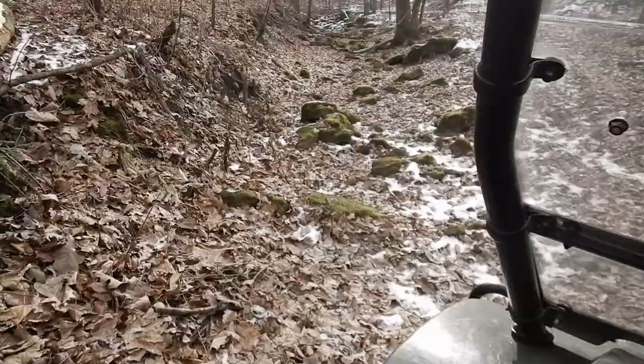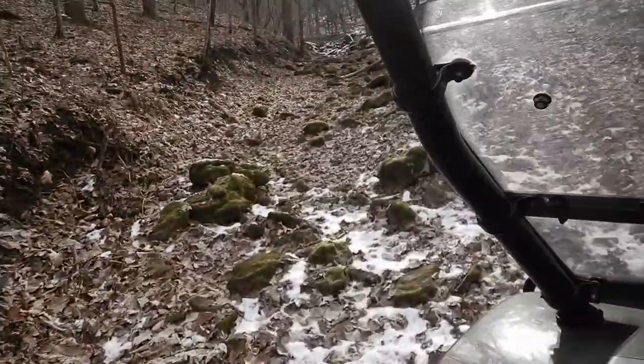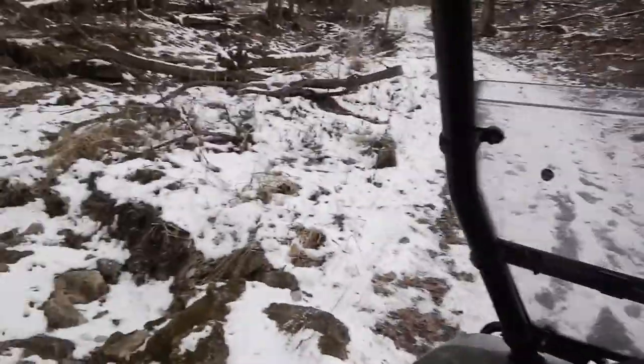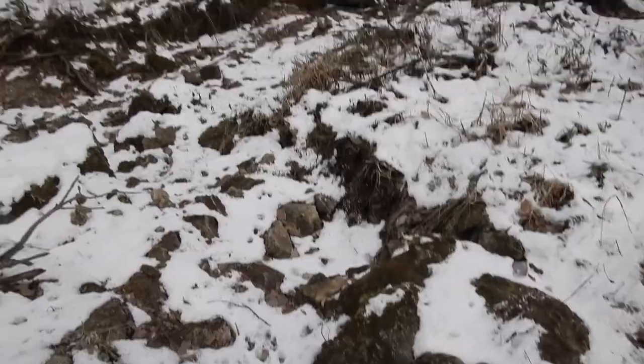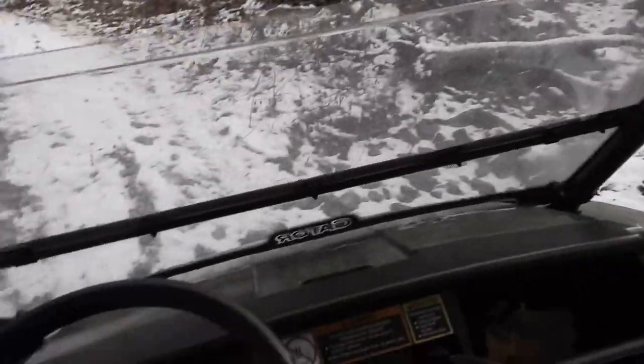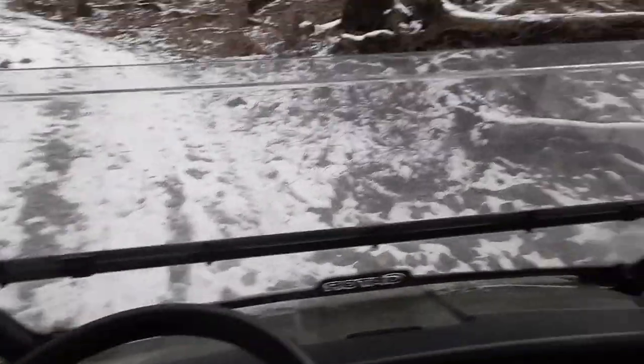There's another little crossing. So this isn't a ravine crossing. The ravine is in here, but this is a runoff from the farm fields that are up there. So it's still a little bit rocky and tippy right here.